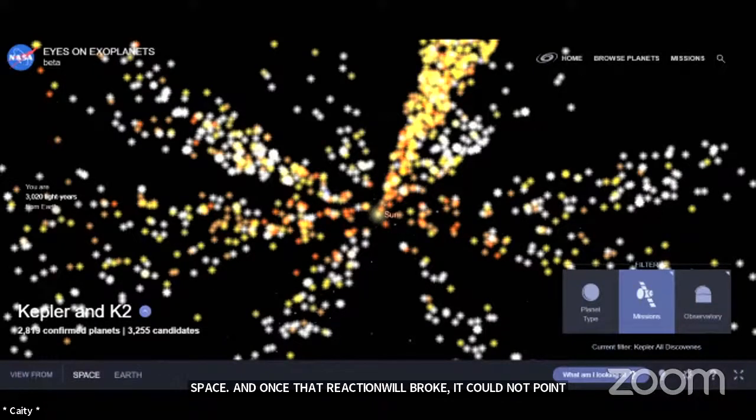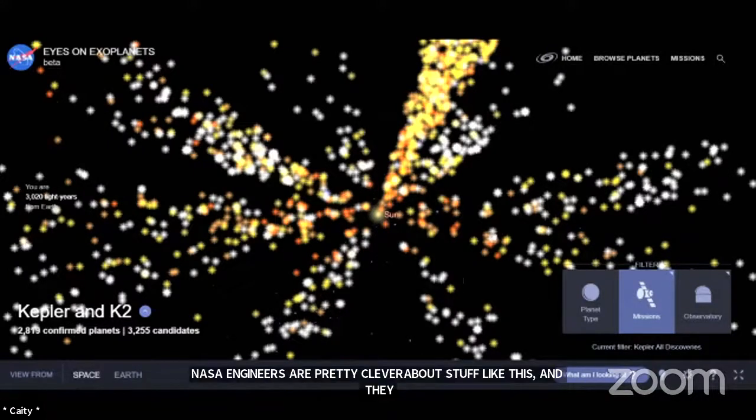So, well, that's it, right? That's the end of the mission? Well, no. NASA engineers are pretty clever about stuff like this, and they figured out a way that Kepler could continue to discover exoplanets, maybe just not quite with the same depth that it was able to before, and something they called the K2 mission. And that's what all those spokes were.